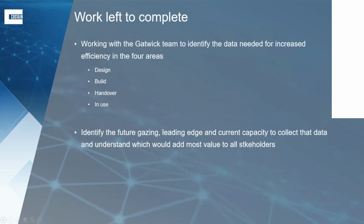So we're working with the Gatwick team, and we're doing those plain language questions in workshops to look at what are the data feeds that would allow us to be much more efficient and increase productivity in the design, the build, the handover, and in-use areas. And then what are the data means of capturing that data that would allow us to capture it and use it across all four of those areas. So that's where we are, and I'd be happy to take some questions now.